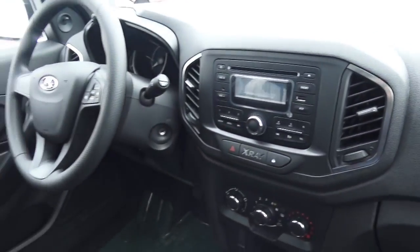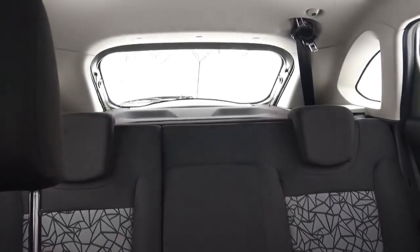Awesome car, love it, just love it. Especially considering price and warranty. Way to go, Lada.